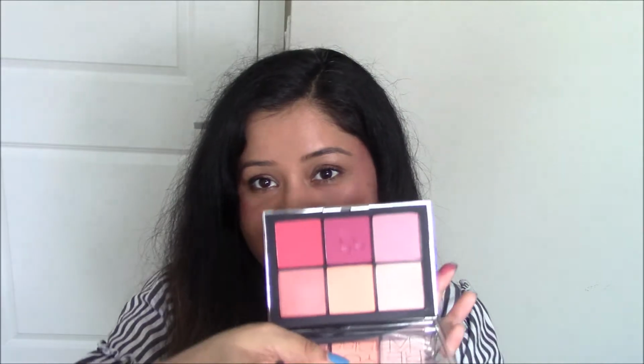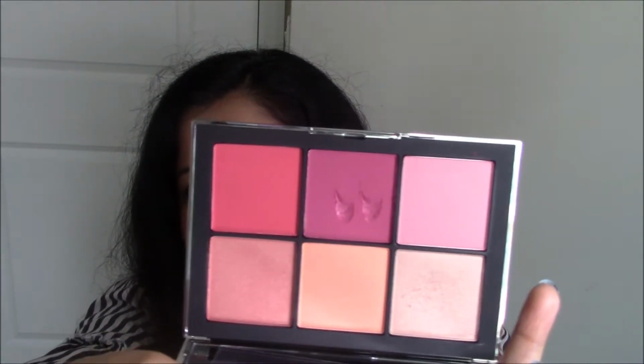So it's a little bit difficult to open it up. So guys, there was an accident while I was opening it up. I accidentally dunked my fingers in this blush. Oh my god, I'm so annoyed right now. It's so difficult to open this up. I don't know why they made it like that, but here is the code.